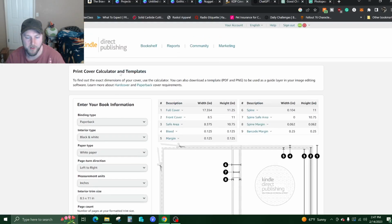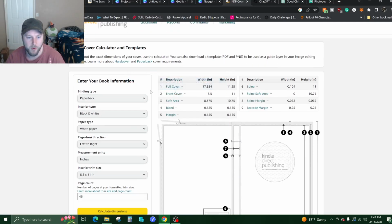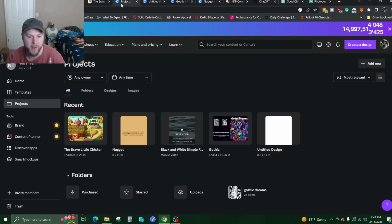But here's the calculator, and this is the important part for getting the cover page. If we go back to here, this is the cover page, which is the front and the back. If you notice, Gothic Dreams has a larger dimension than the Brave Little Chicken. That's because the more pages you have in the book, the bigger it needs to be because it needs to wrap around those pages. I hope that makes sense.